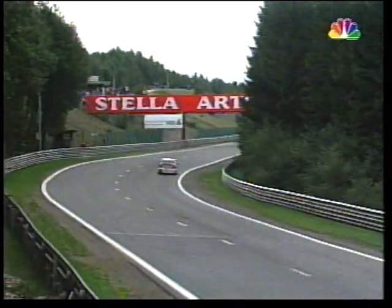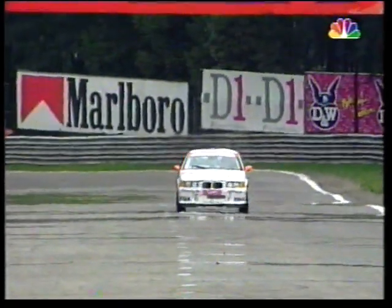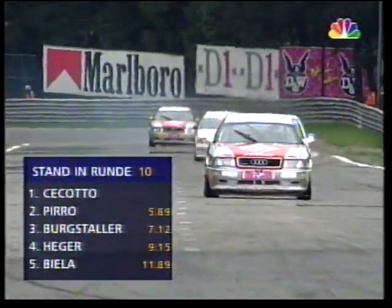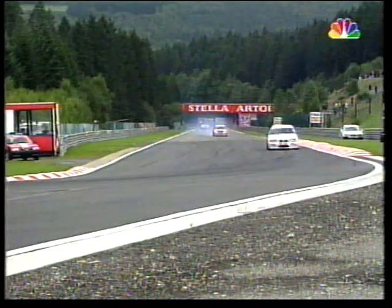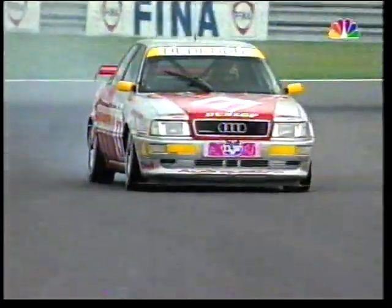Calling it the German Touring Car Cup isn't exactly accurate. It's getting quite close to being a European Touring Car Cup. But with the red mirrors, it is Johnny Cecotto, the camera foreshortening his lead over Emanuele Pirot, and indeed Pirot's lead over Alex Bergstaller. Then it's Alfred Hager, and then there the smoky Frank Biela. And it does seem to me that that smoke is getting a little worse. I wish I could see exactly where it was coming from.